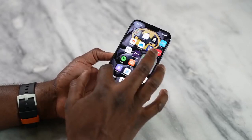Now in the invitation picture, we see something special that Apple is going to do with the iPhone 14 Pro Max.